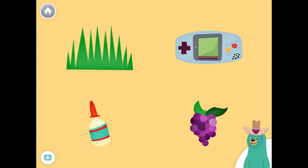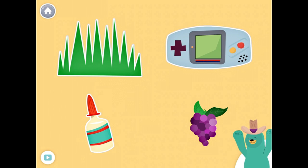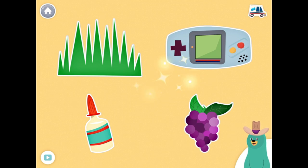All of these things start with the G sound. Tap them all and listen to the G sound at the beginning. Grass, game, glue, grape. Good job!